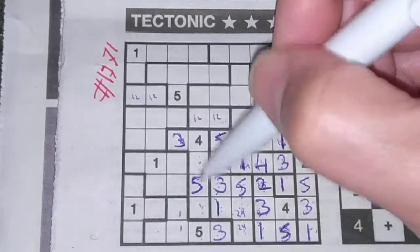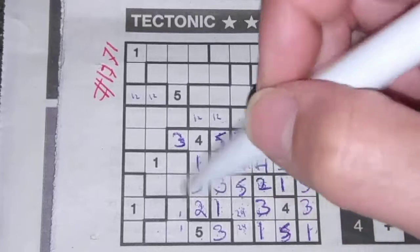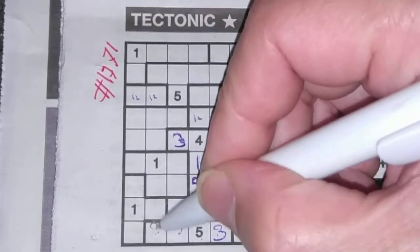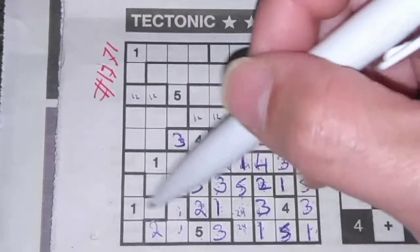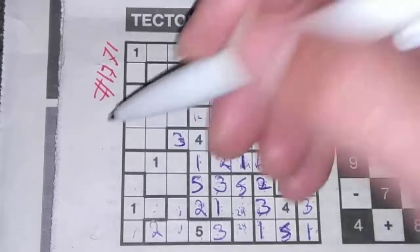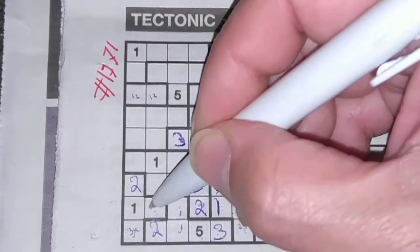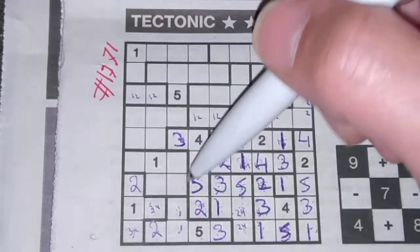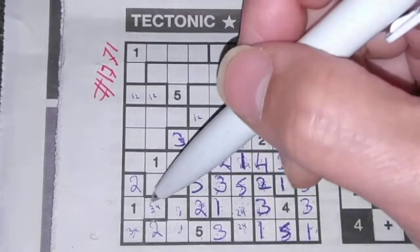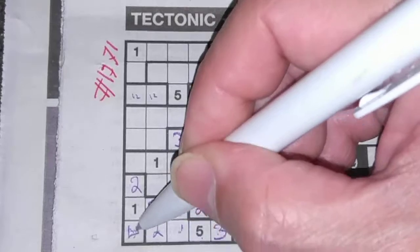The 2 and the 1 are left. We have a 1 here, no 1 there. 1 should be here, and the 2 goes there. That means those 2 boxes cannot be a 2, so 1 box left for the 2 should be here. This quadra box, I need a 2. These 2 boxes cannot be a 2, so 1 box left for the 2 should be here. The 3 and the 4 are left. Let me mark them, 3 and a 4. I need a 4 in one of those 2 boxes. So this box cannot be a 4. This should be a 3, and this should be a 4.